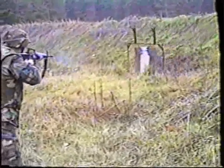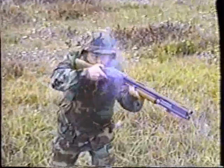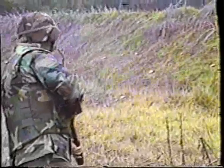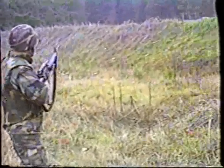Soldiers that learn shotgun marksmanship skills can effectively operate the weapon, provide VIP and facility security, and become a valuable resource for command. These same skills are transferable to other weapons, such as the M16.